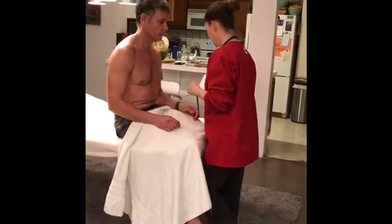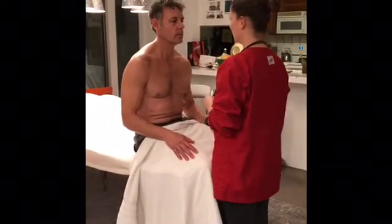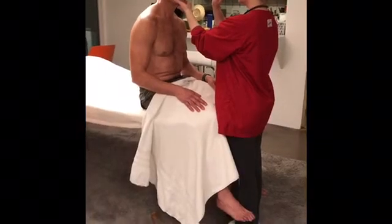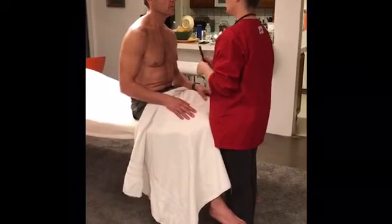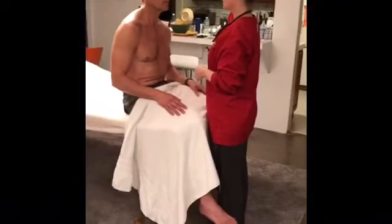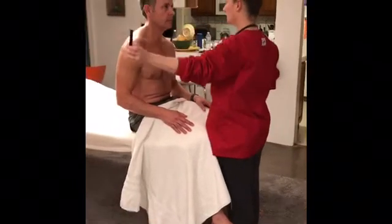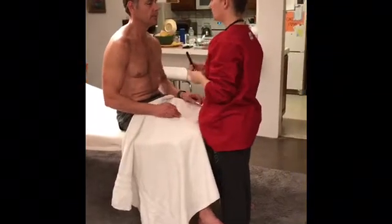At this point, I'm going to check his corneal reflexes and his response to light. So go ahead and look straight ahead at me. His pupils are reactive to light equally on both sides. Now I'm going to go ahead and check his visual fields. Tell me when you can see this come into view. Okay. How about now? Great. Same thing on the other side. Now. Okay, now I'm going to check his ocular muscles.